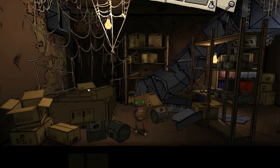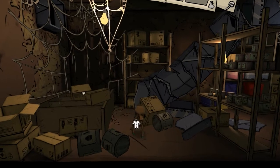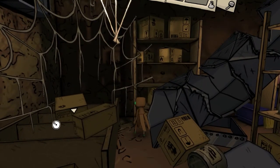So, these bugs have names. The guy that we're playing, his name is Jim. The guy that fell down the hole, his name is Bud. Didn't really know that the last playthrough. So, I know these puzzles are a little bit difficult, but we're going to keep trying.